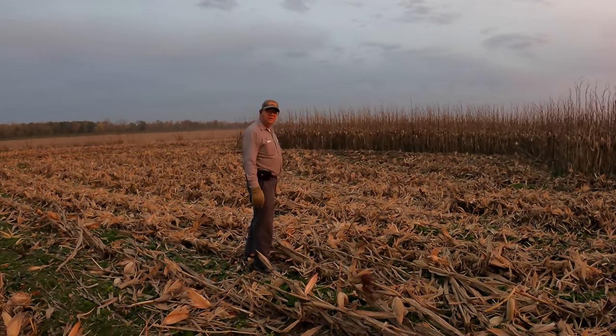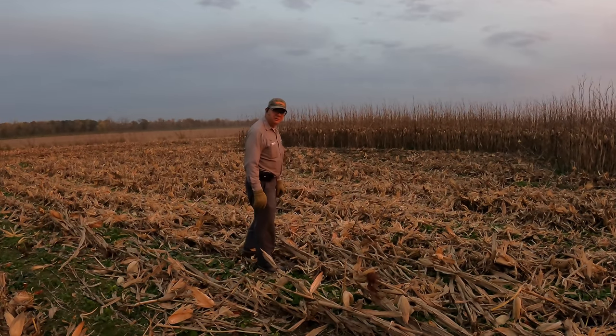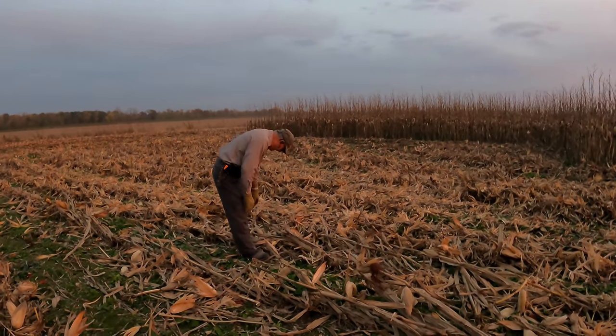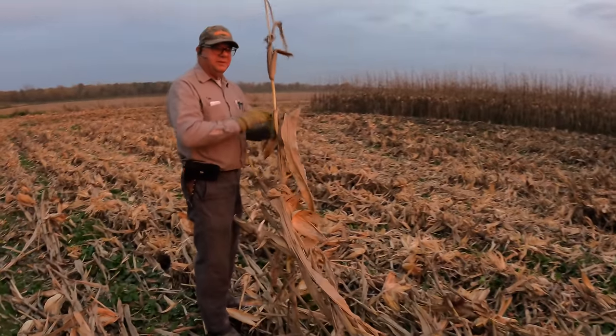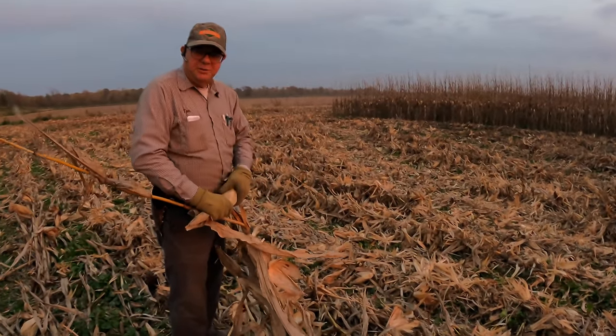You're after consistent half pound or three quarter pound ears now. To make yields. Back in the day, they wanted them bigger. Biggest ears were the best. Corn farmers have big ears.